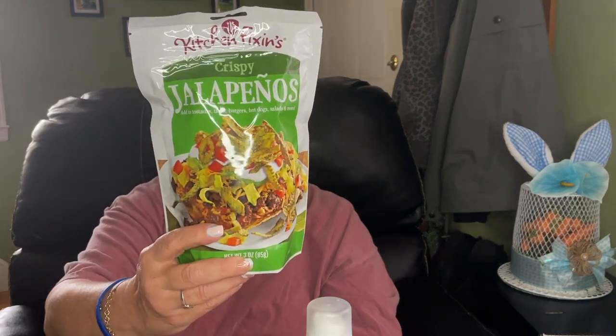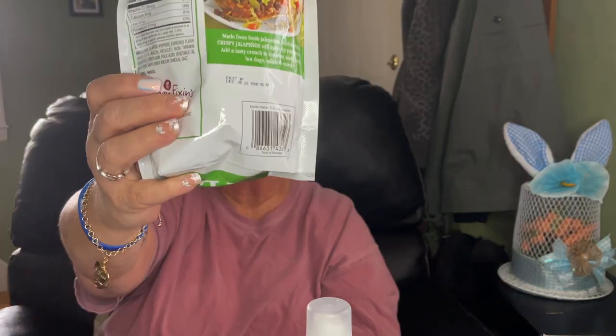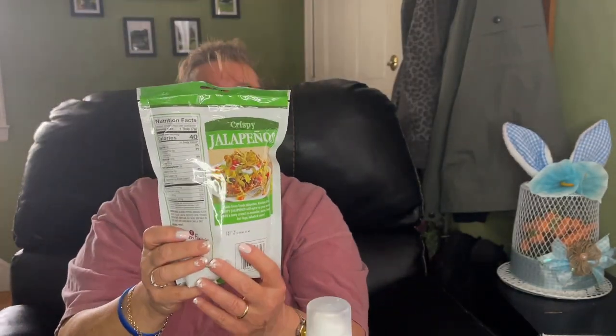Anyways, my sister was saying that she had tried these before, the crispy jalapenos. And I had never tried these before, although these are probably great on a salad or even on nachos. We like to do nachos and we'll put jalapenos on there. So we'll give this a try. And this Best Buy date is December 2022. It's a 3-ounce bag. We'll give it a whirl.